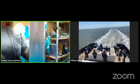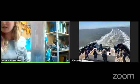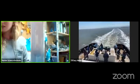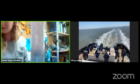So if you're checking out the boat view on the side there, what you might see is that we've finally got some people roaming around, checking out the view, getting ready to maybe do some experiments there.